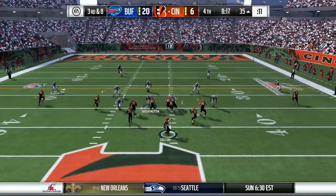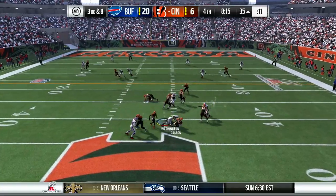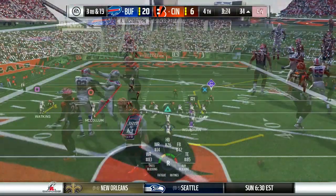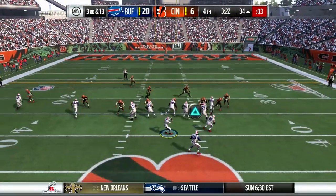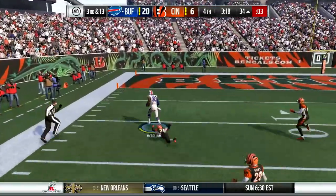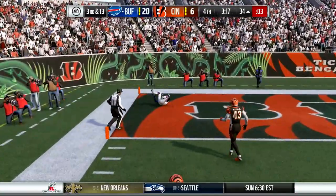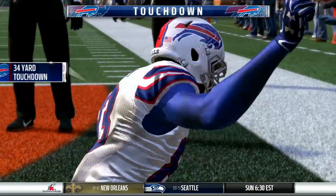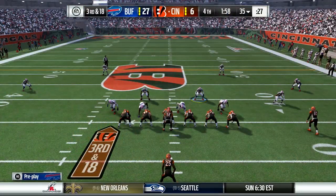It's 20-6 now as they kick the field goal in the third, and we are in the fourth quarter as Adolphus Washington with a big sack to put the Bills out of field goal range, so it's still 20-6. And then Tyrod Taylor finds McCollum, and he's going to put it into the end zone. 27-6, Bills take an even bigger lead, and that was pretty much the nail in the coffin.